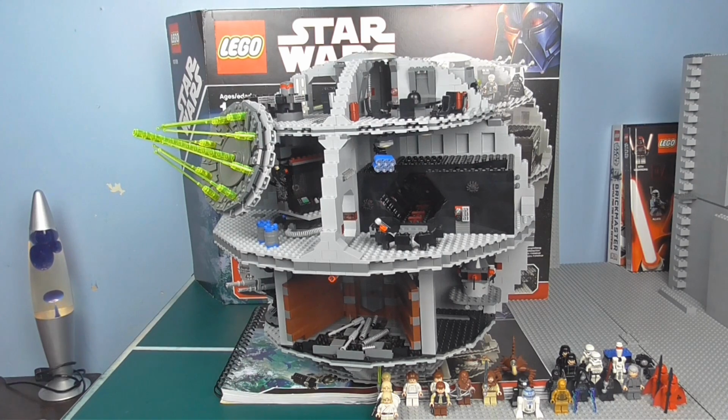I mean, if you've got the time and patience, and also if you've got family members, because this is one of the best sets ever where you can build it as a family. Everything about this set is brilliant.